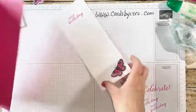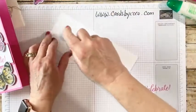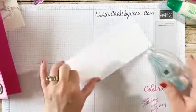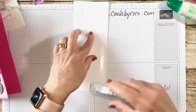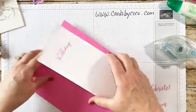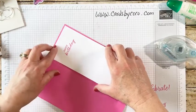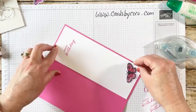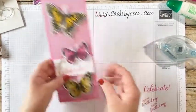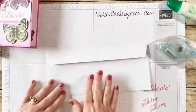Isn't that cute? And let's go ahead, grab our seal, and then we will lay this down right in here. So what I try and do is line up three sides so I don't have to always rip things off. So let's see if we can get this in alignment. Perfect.